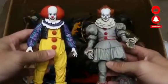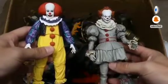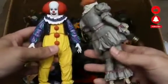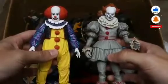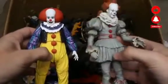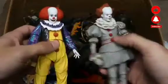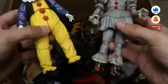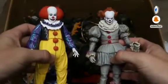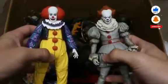This is the first release, I do believe, from NECA of the 2017 remake Pennywise, and they did such a fantastic job on this. I really like the colors going on. Totally two different versions. You got to see that this is more of your original take on a clown, and this is just a different take. The costume is crazy. He's still got the iconic buttons here, but as far as original design goes, they are completely different. So hats off to the creators for that, to give us a way different look at the second go around.